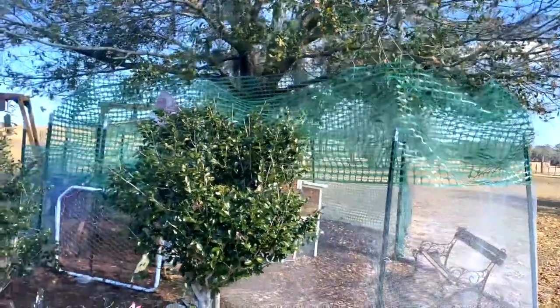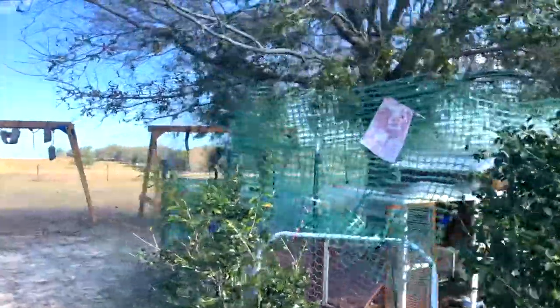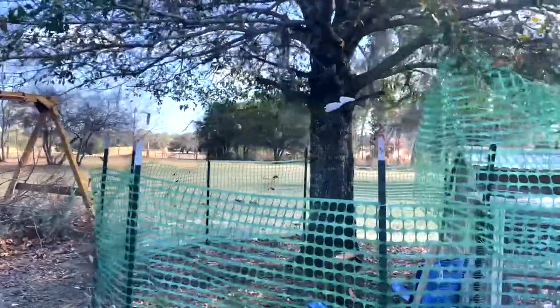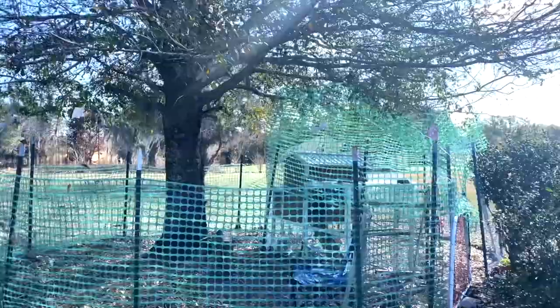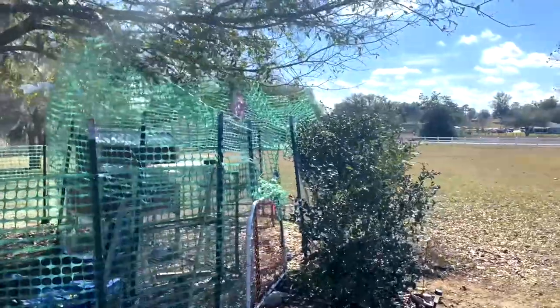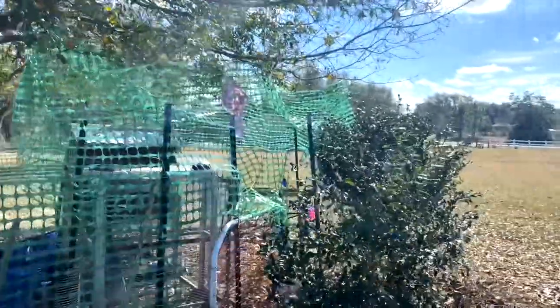If you look at the other one in the back from the street, you can't see it. You might just see the little flags, and that's all you're gonna see. I really prefer this to the green one. So that's why I bought another roll of that today. And then I'm gonna be taking this one down this week so I can use that for my flower beds.